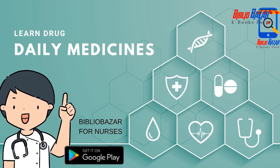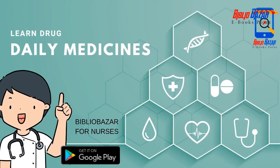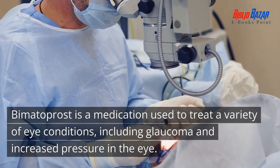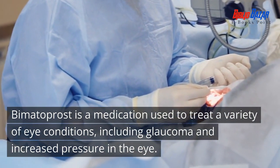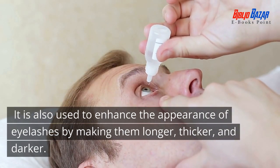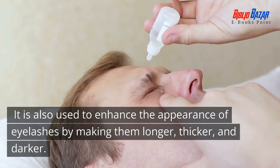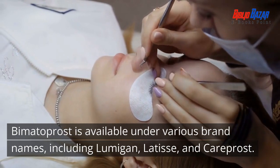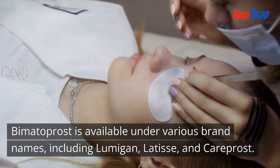Bimatoprost, a comprehensive guide to brand names, uses, interactions, and side effects. Bimatoprost is a medication used to treat a variety of eye conditions, including glaucoma and increased pressure in the eye. It is also used to enhance the appearance of eyelashes by making them longer, thicker, and darker. Bimatoprost is available under various brand names, including Lumigan, Latisse, and Careprost.